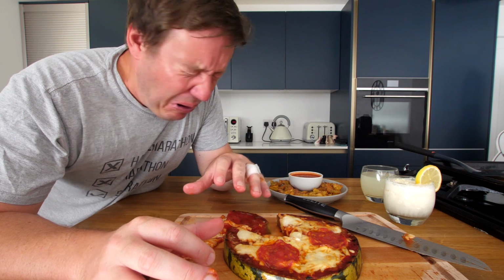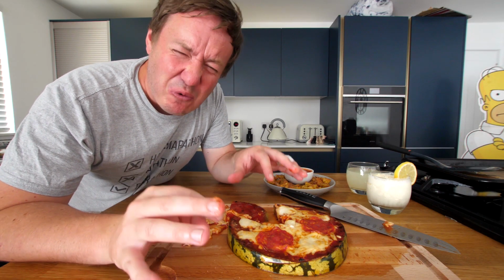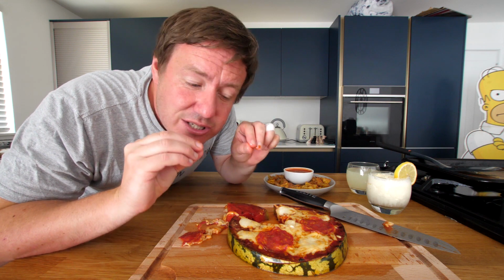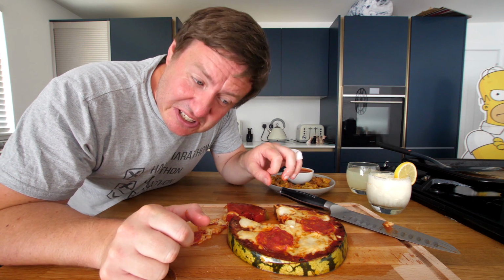Oh that is horrible. Oh, the pepperoni has just driven salt right into it and it felt like I was having a tequila shot or something. Wow. The watermelon itself has turned almost into, you know, like when you make an apple pie, it's softened the fruit like that. You've got that caramelization in there. Just a slight less sweetness, but the salt from the pepperoni. I'm not saying do this, but that's the thing.